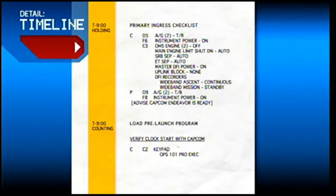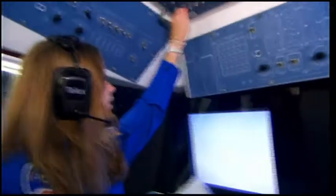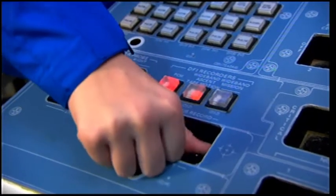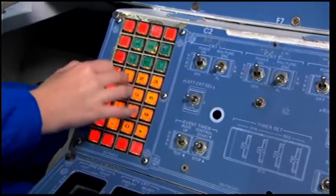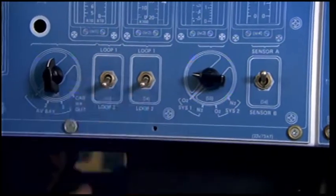So the way it reads is that you have your timeline right here, mission elapsed time. After that, you have your position. Then you have the panel that has all the information on it, and then the switches that would be on the panel that you need to flip, or any information that may be entered on the keypad. And that's where Mission Control will really start to talk to you and give you vital information so you can really blast off. There's so much to do before we even leave the ground.